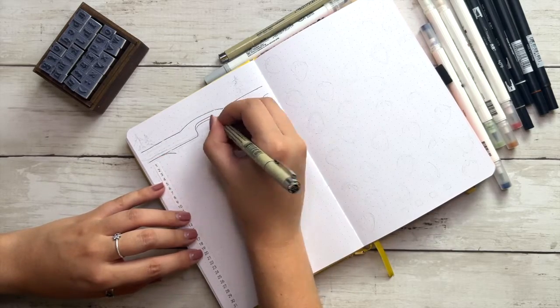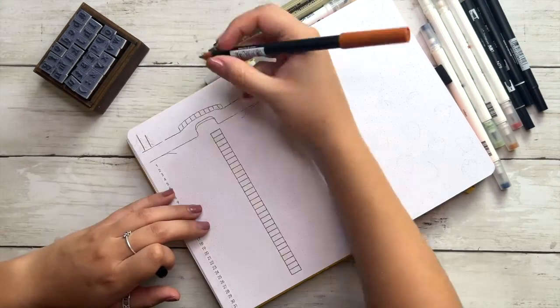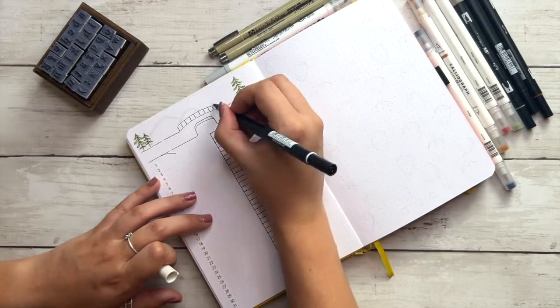cabin. And on one side of the bridge it says stress, and on the other side of the bridge it says health. And I really think this is my favorite spread from the whole setup. I think it just kind of surprised me how good it turned out, and it just makes me really happy.